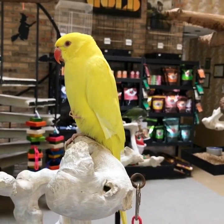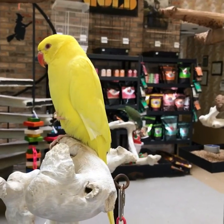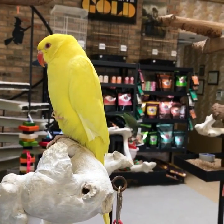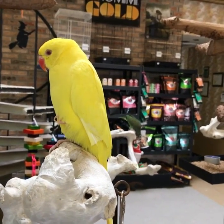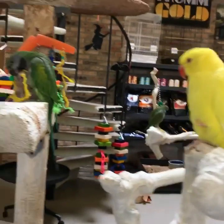Isn't she cute? If you just want a bright yellow happy bird, I mean, what's happy about that? It's all yellow and happy. This one's a female, so it will not change. Its ring will stay the same. And then here we have our Derbian.